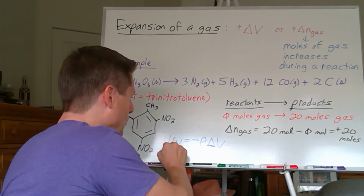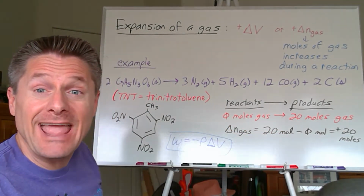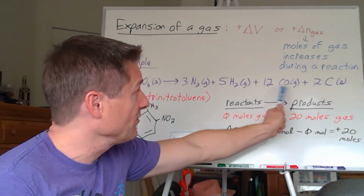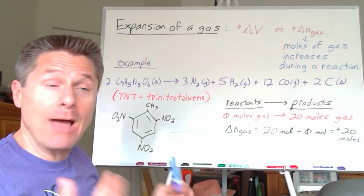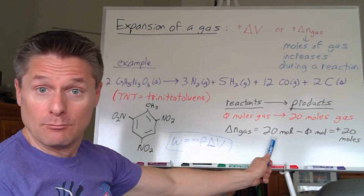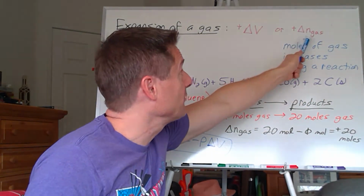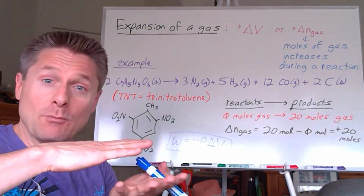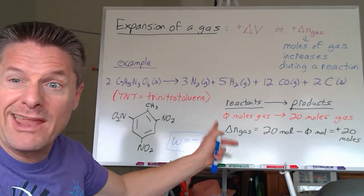So we're going to take this work, negative P delta V, and rewrite that in terms of delta N. I'm just out of room on this board, but you see where delta N, you just take the moles of all gas phase products minus the moles of all gas phase reactants, and that will be either positive in this case or negative, right? If you have fewer moles in the products and more in the reactants, you're going to get a negative number, and if delta N is negative, the volume is compressing, right? So you're losing moles of gas, so the atmosphere is going to push against your system. Let's do another board here and show you this new equation.